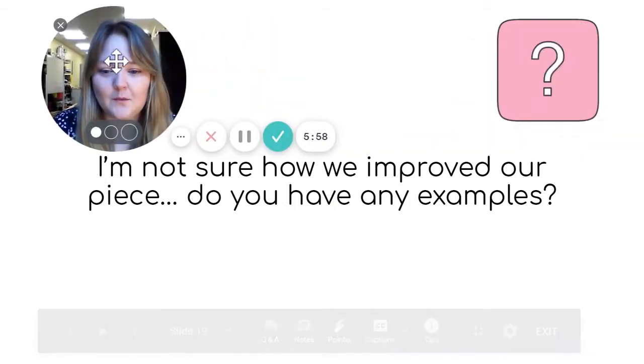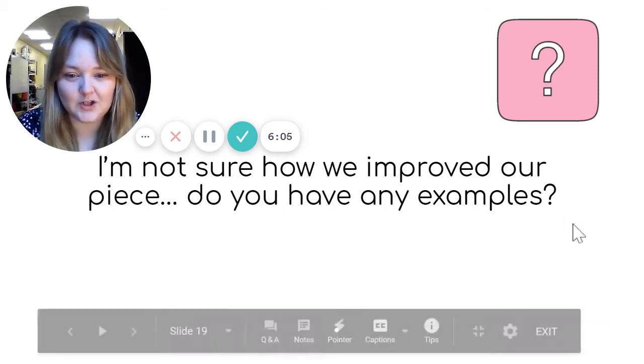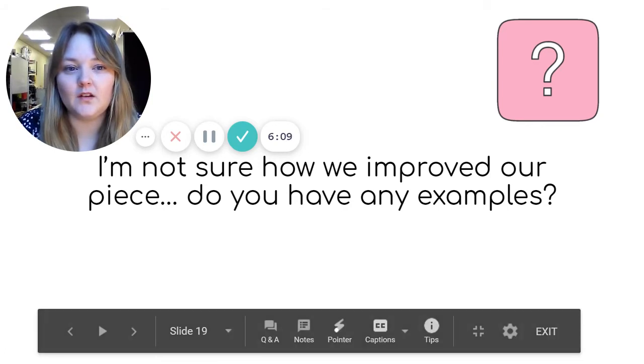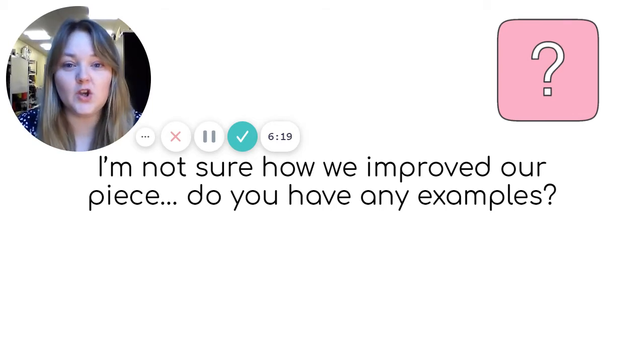I'm not sure how we've improved our piece. Do you have any examples? Well, this is quite tricky because obviously it'll be individual to each person, but a lot of students ask me to reflect on things that have improved. A few starting points for you. You might want to think about a scene that you made better because of transitions or because of some drama techniques that you added and included in your work.